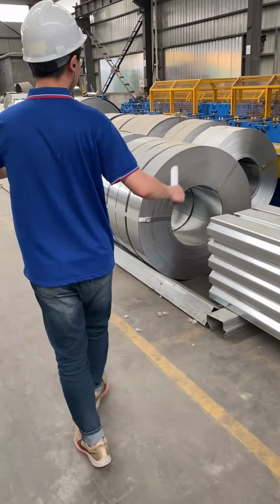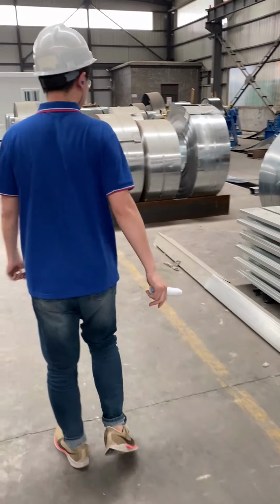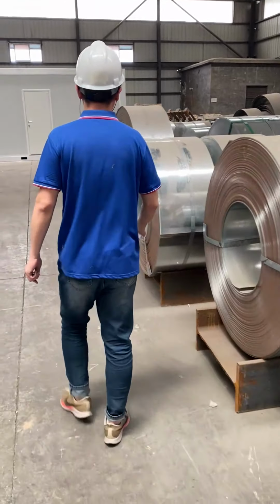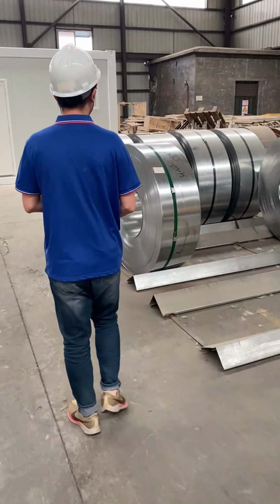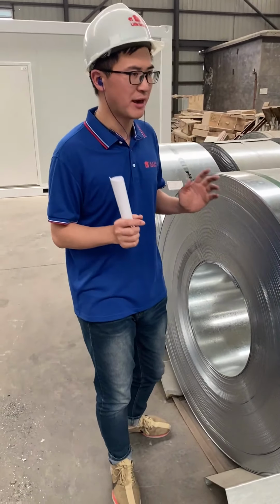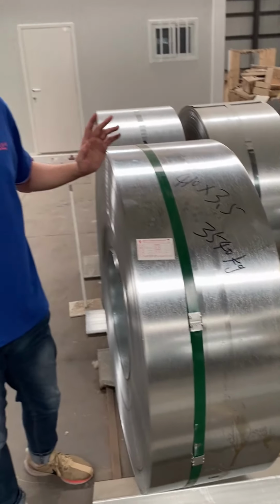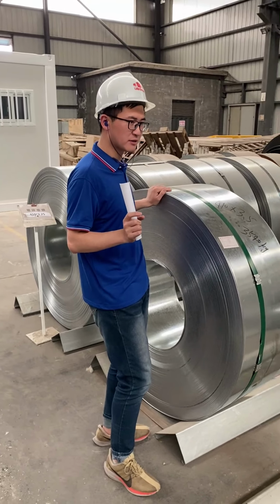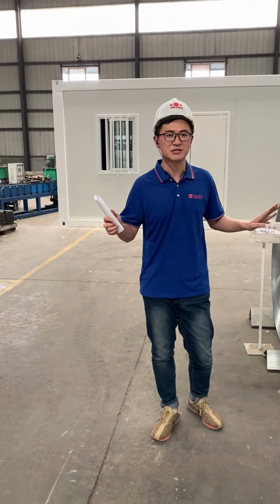Some steel coil. This is the material. We use this material to manufacture the container house frame. It's all galvanized steel coil, 2.5 millimeter thickness. And if the client wants to have a thinner thickness, we will absolutely give you more options. Like this one, this is the 3.5 millimeter for the Russia clients. The clients want to have the thinner steel coil for their container house. Okay, that would be the solution for the container house.